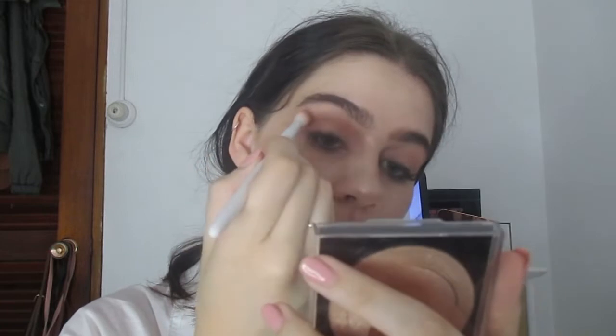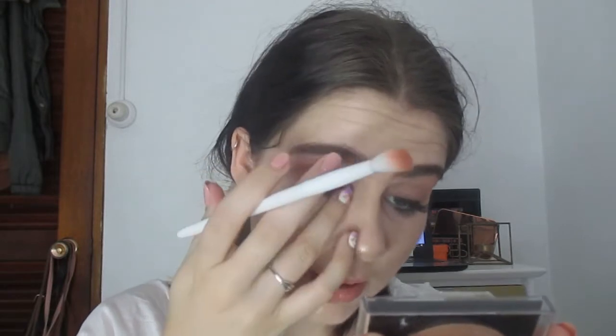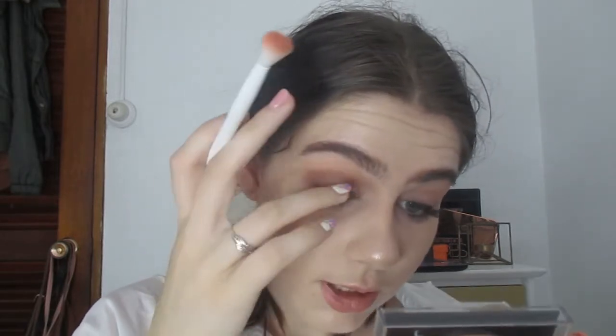Yeah, that is a nice color. I'm liking that. And again, the brush is really, really nice. I would love to see the Makeup Revolution here bring those brushes. I see that the Makeup Revolution in the UK has launched brushes. I would love for them to be launched here.